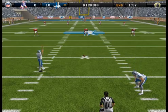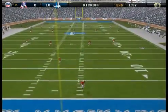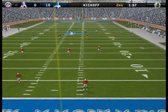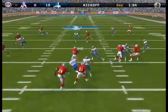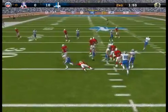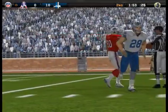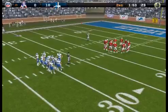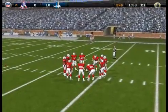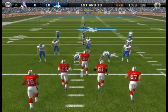Number 28 is just about ready to kick this one away. Number 80, back to return, from the 3-yard line. This is where you want to respond quickly, or this could turn into a battle for field position. Ball on their own 26.